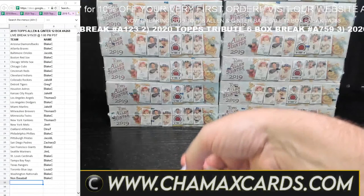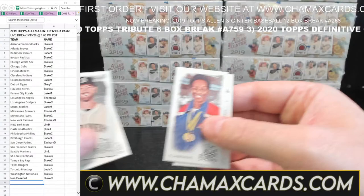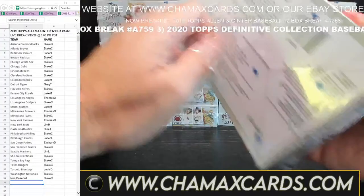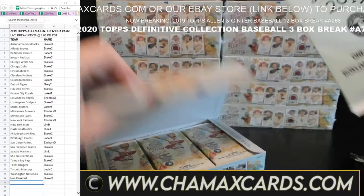All right, so there you go. Some more minis, by the way, which are all inserts that you go up. All the mini cards. That's why we're not really stressing out, because they're all going to go. Everyone's going to get a massive amount of cards for good old Allen and Ginter. Allen and Ginter. So any three of these in every autograph. Huh? Little small cards here.